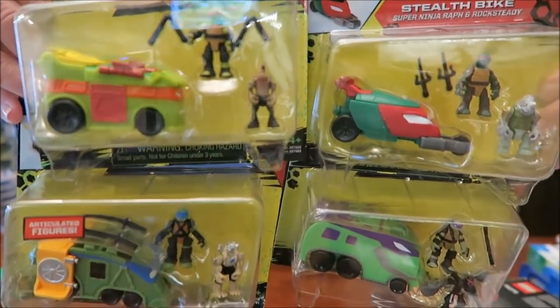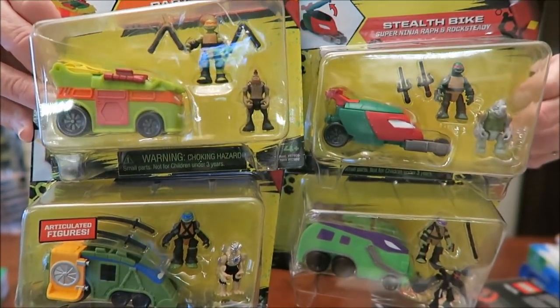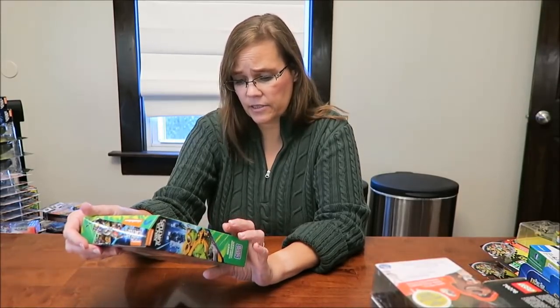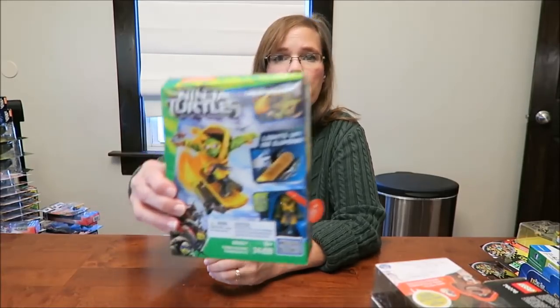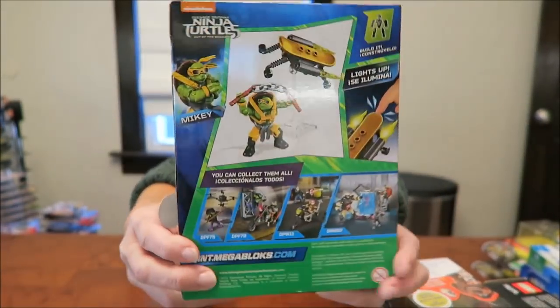Okay, so that's those, and they're very tiny, with little bitty tiny men. But Gavin likes, like most kids, he likes tiny things. This is Teenage Mutant Ninja Turtles Out of the Shadows. It lights up, it says. It's Mikey Turbo Board Turbo Skate. This is actually Mega Bloks who makes this one. And then this is the back.